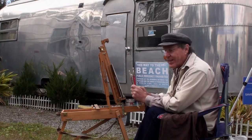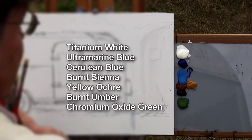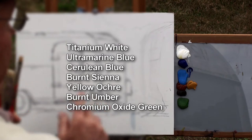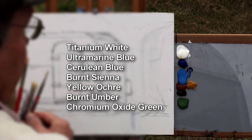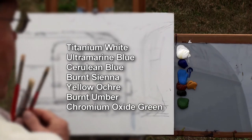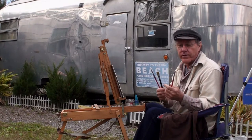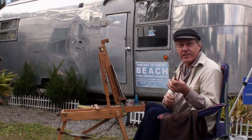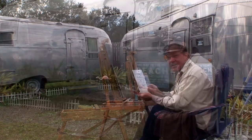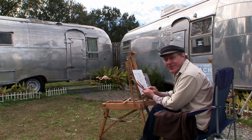For my paints today, I have titanium white, ultramarine blue, cerulean blue. I have three earth colors, my burnt sienna, yellow ochre, burnt umber. Then I have some chromium oxide green. For my brushes, I just have a few brushes. I have a 3/4 inch flat brush, a few smaller flat brushes, and a small pointed brush for some detail. While I tidy up my drawing here, let's join Sarah at the RV show.